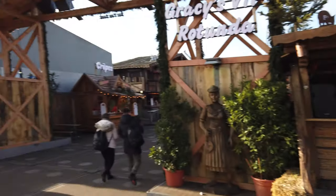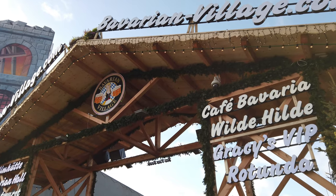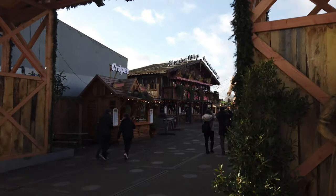Right, so we're heading into the Bavarian village. I believe it's Bavarian-like, I suppose you would say, based on the name. Surprise, surprise. We're going to have a look in here, see what's on offer. Impressive entrance. Let's have a look. There you go, there's your entrance. Have a look in here.